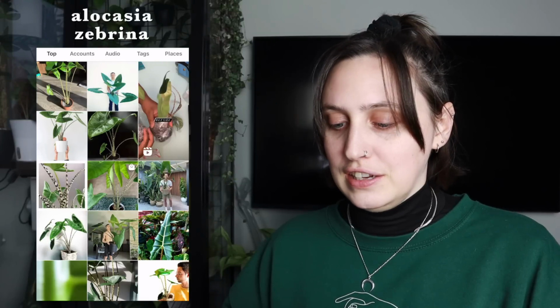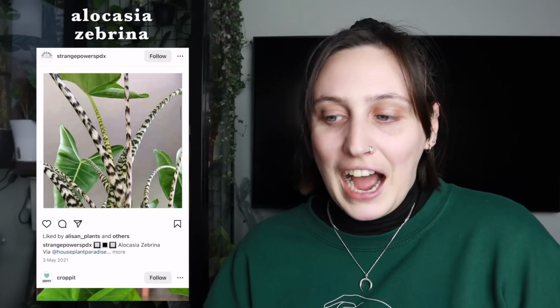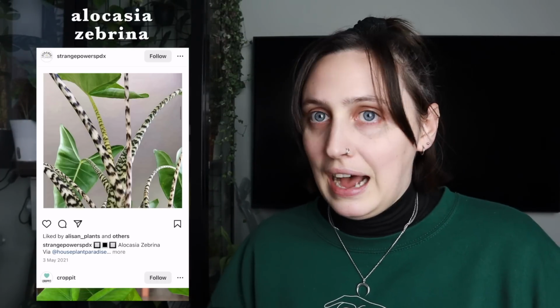Okay, this next one, it was on my last wish list video as well. It is the classic Alocasia Zebrina. I love them. I think they're really cool, and I've never had one. It's just never been something that I bought. I really, really like how they look. I think the black and the white really suit my vibes. I wear black and white almost all the time, and I like their green, very arrowhead shaped leaves. I genuinely don't know why I don't have one of these in my life.